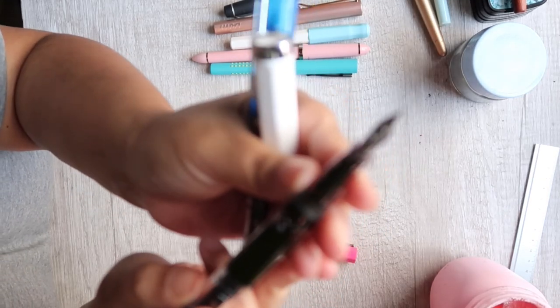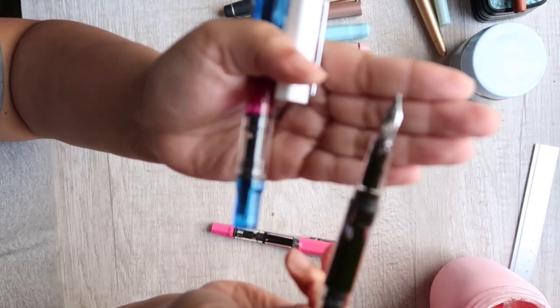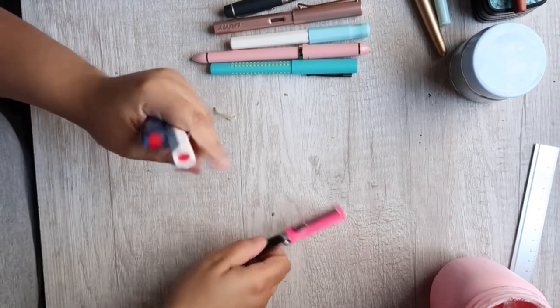I'm trying here to focus the camera, but it's not working. I was hoping, but it's a really good nib.